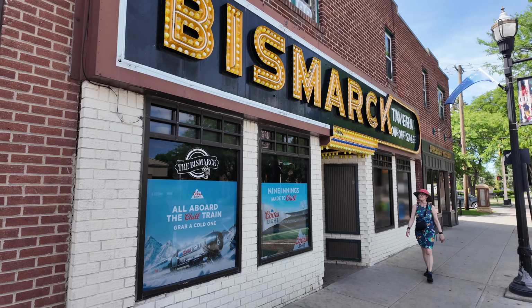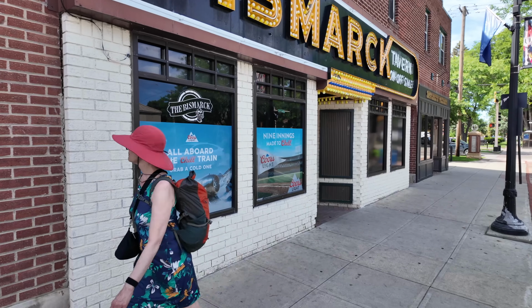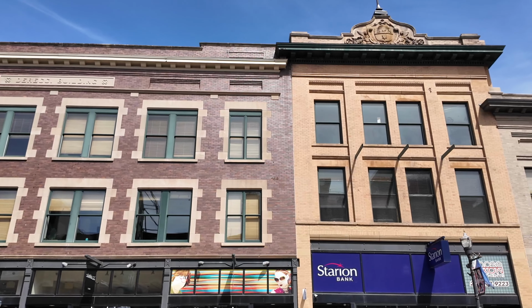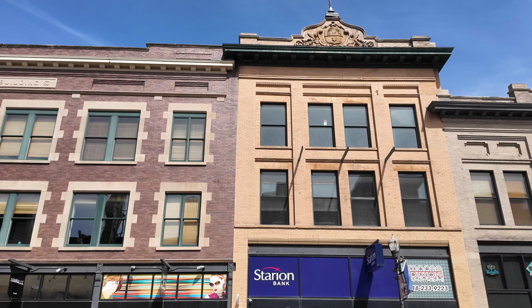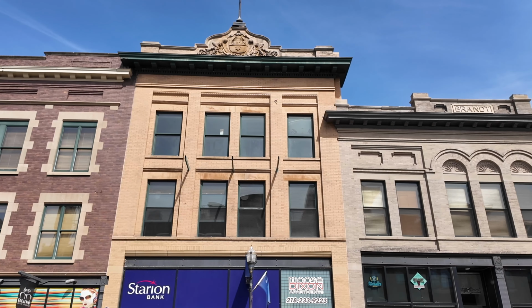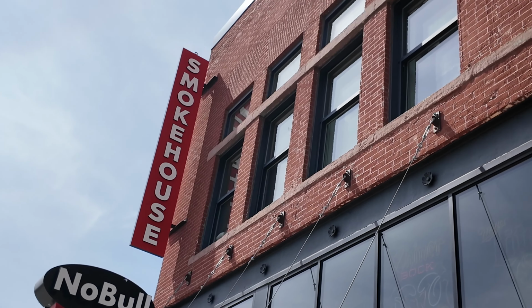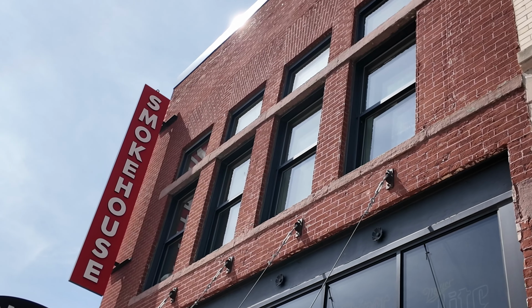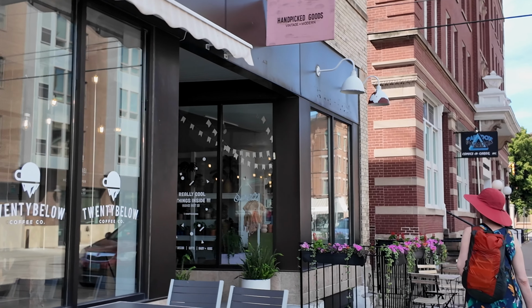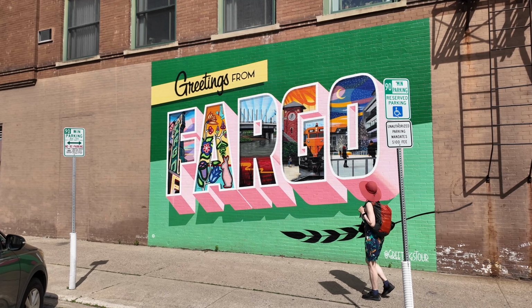There's still some examples of the old style bars on Broadway, as we have here. At one time it was a pretty rowdy street. In recent years, the area has been turned around with the help of declaring the area the Renaissance Zone, and with the help of government funding, the area has been redeveloped. A lot of commercial, residential development has happened. And one of the coincidental features is that the Downtown Fargo Historic Area is on the National Register of Historic Places, and it actually contains 88 buildings that are on the National Register. So that helps as well.